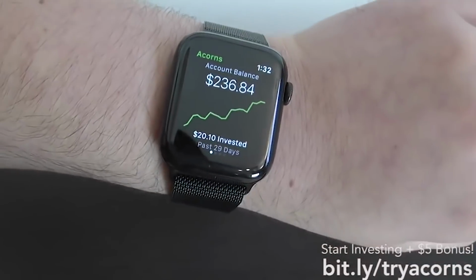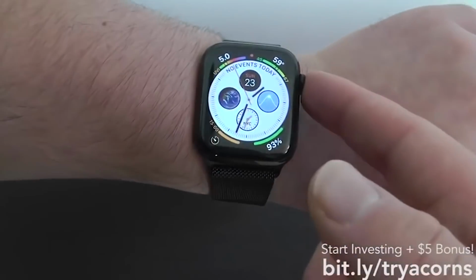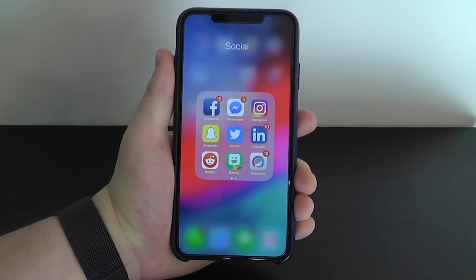It's a great way to watch your money grow over time, and you can access it very easily right here on your Apple Watch. Great, social media apps.